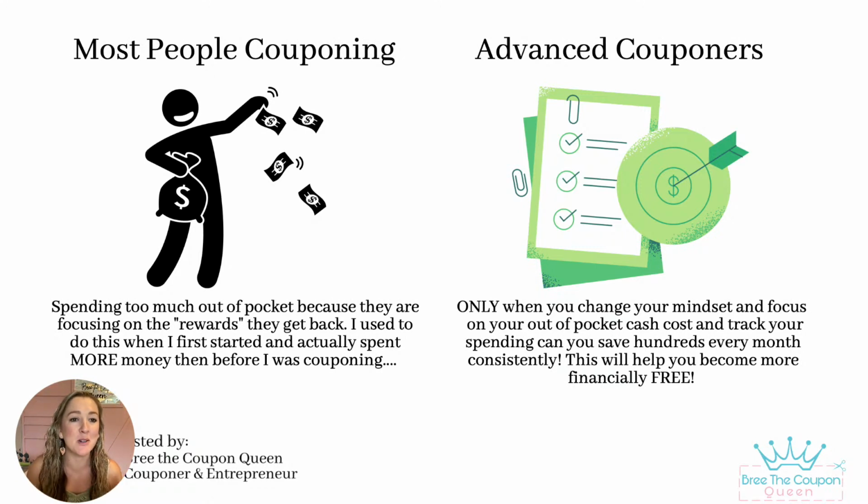Sorry about that. Okay, so most people, when they start couponing, whether it's at Walgreens or just in general, start spending too much out of pocket because they're not focusing on how much they're spending. What they are focusing on is the rewards that they're getting back. I used to do this when I first started as well, and I actually spent the same amount or more than I was spending before I was couponing because I was doing all the things at once and I just went overboard, and you don't want to do that. Advanced couponers only change your mindset and focus on your out-of-pocket cost, track your spending every single month and make sure that you're, again, consistent. Consistency is key. Can you save hundreds every single month consistently? This will help you become more financially free.